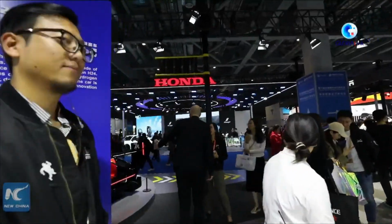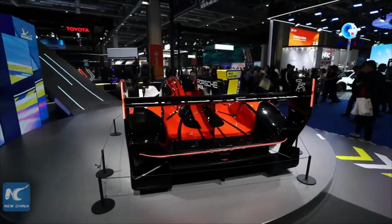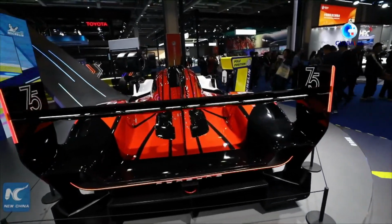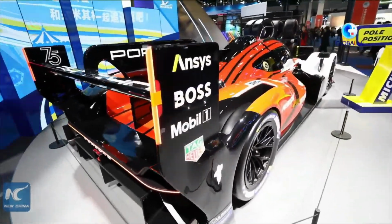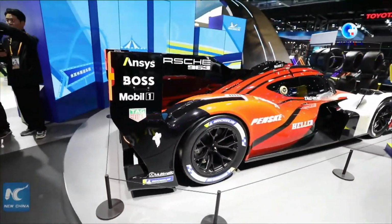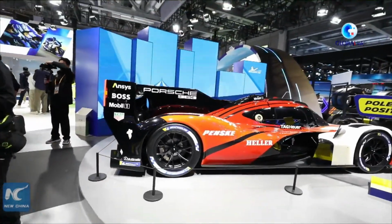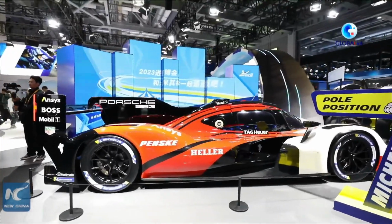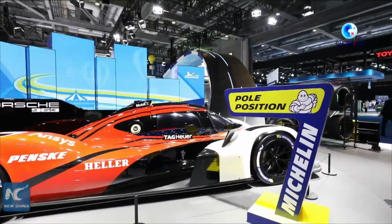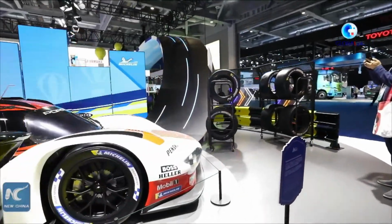Wow, very cool racing car. Yes, this is a very exciting car. The car has some special stories with this year's CIIE. Yes, and also the special story is a link with China. This car was racing in the 24 Hours of Le Mans, a famous race where cars run 24 hours without stopping. And it was the first time a Chinese pilot named Li Fei was able to complete and finish the race with that car.